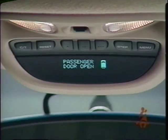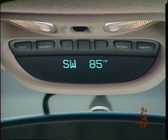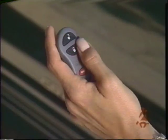Pressing unlock 1 or 2 times also switches the interior lights on for 30 seconds. The lights also stay lit for 30 seconds after the liftgate and the last door are closed. However, if you lock your doors, the light will turn off immediately. To lock all the doors as well as the liftgate, simply press the lock button once.